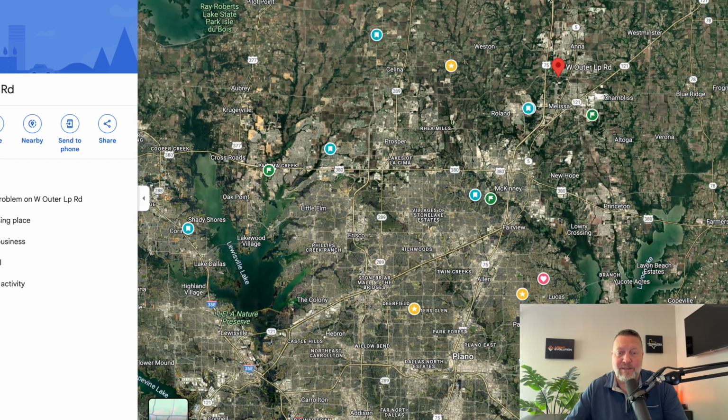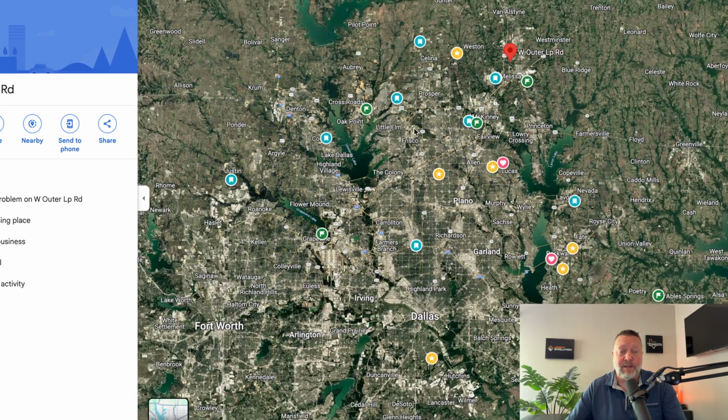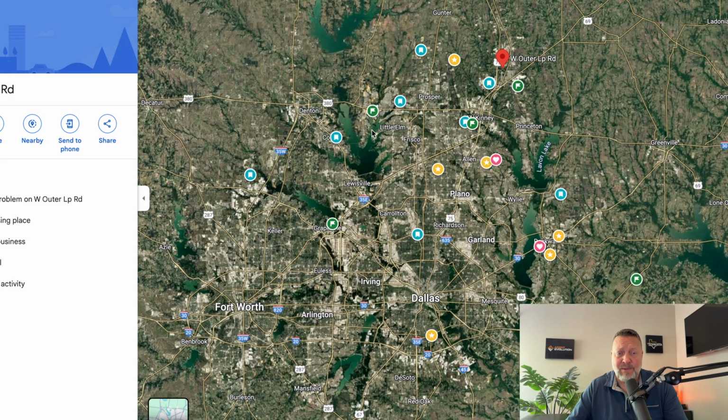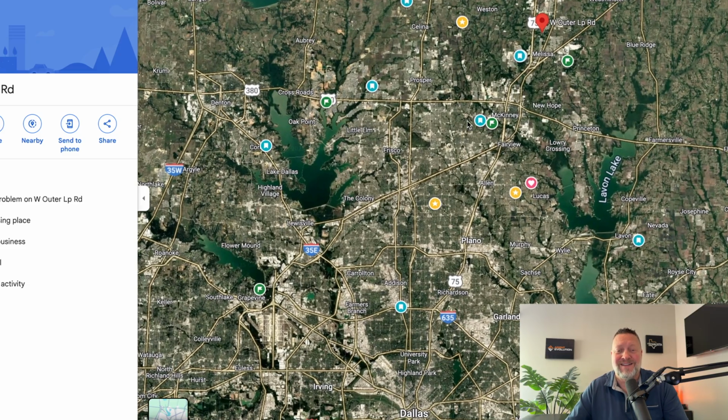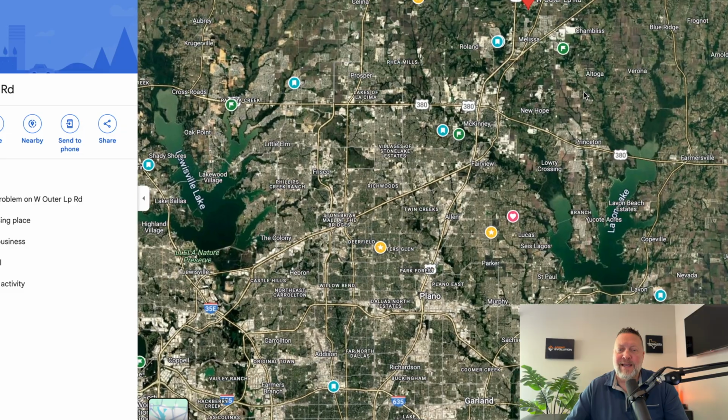Because a lot of times you can only go north and south. So this outer loop is going to connect everything east and west. And it's going to go all around. Literally, it's going to be a big circle around the whole city. We have close to 8 million people here. So I think 8.5 last time I checked, and growing.